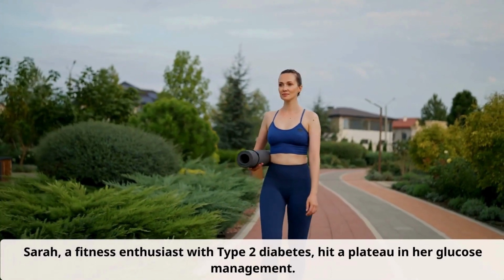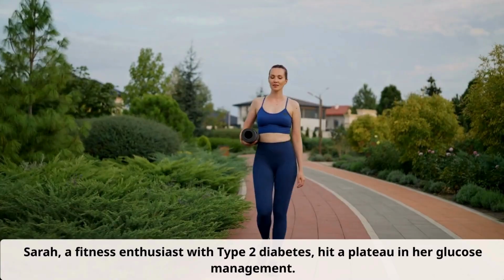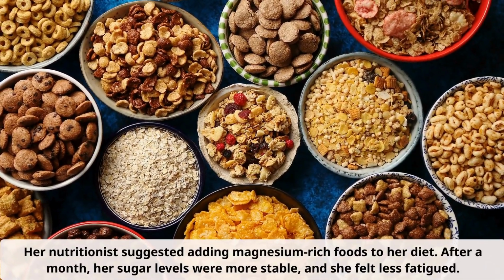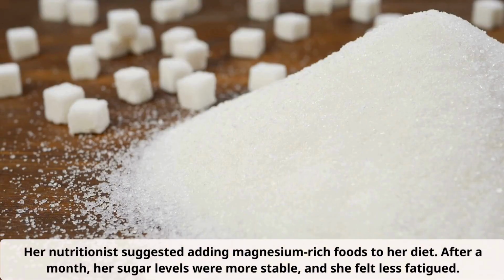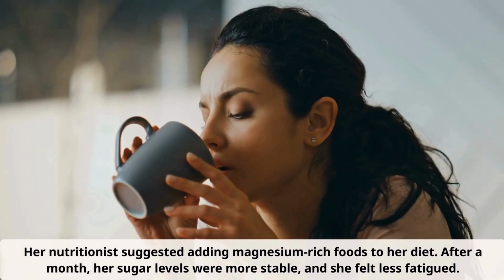Sarah, a fitness enthusiast with type 2 diabetes, hit a plateau in her glucose management. Her nutritionist suggested adding magnesium-rich foods to her diet. After a month, her sugar levels were more stable, and she felt less fatigued.